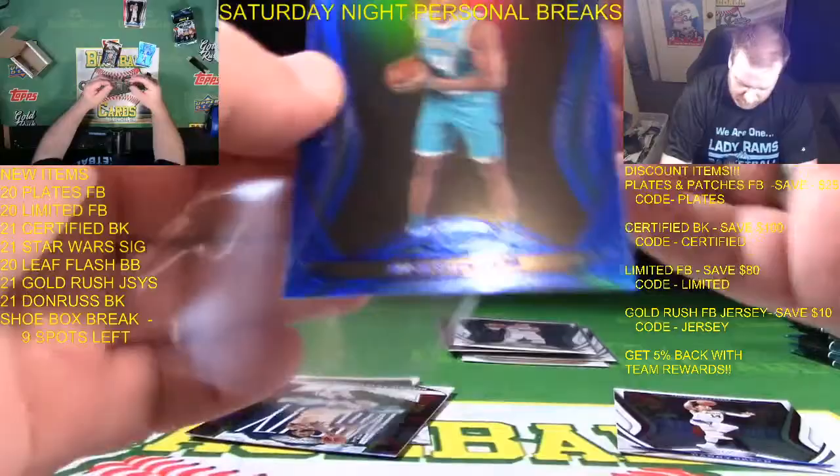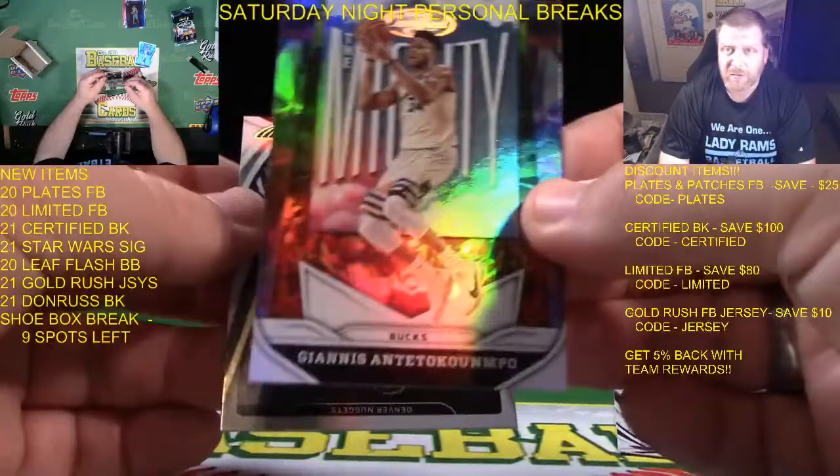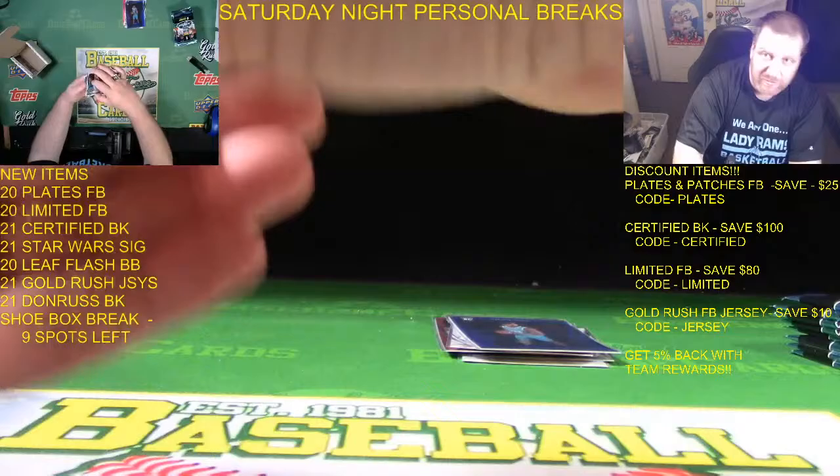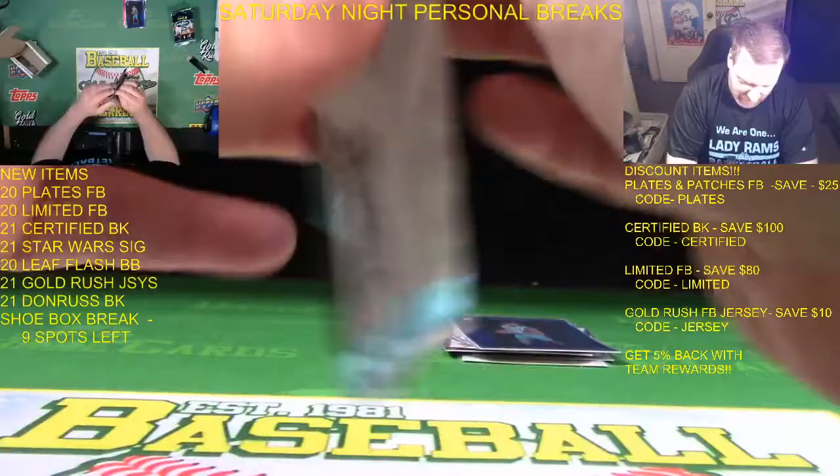The mighty Giannis and possibly the NBA MVP this year, Nikola Jokic. He's having an absolutely ridiculous season. I love Jokic. He's got like a stupid, unathletic, old man type of game, and he's absolutely just a master at it.